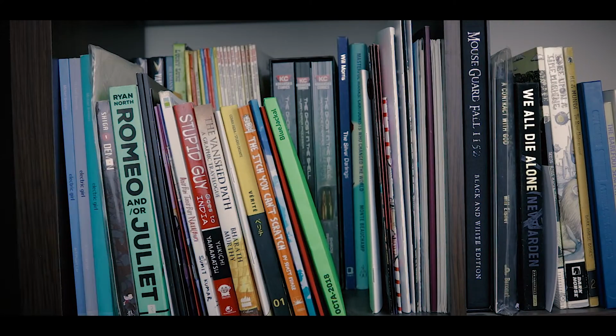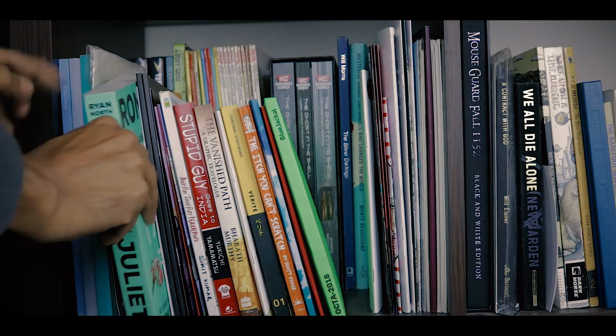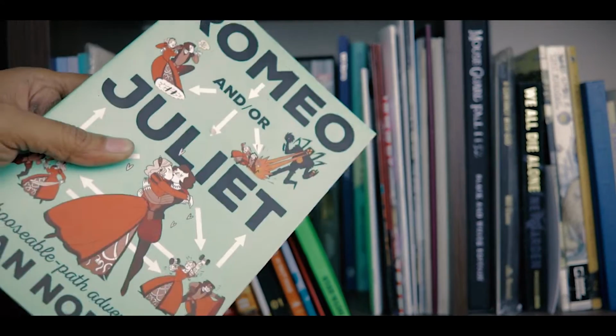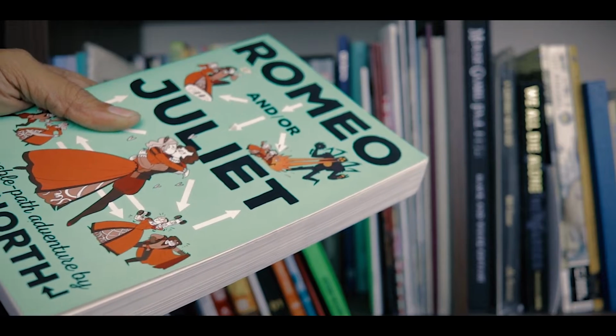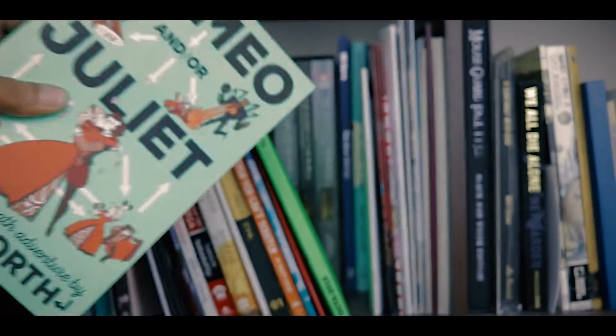Moving down to the third section, this is where the chaos really begins, with a double layer and some very random selections of books over here. First of all, Romeo and or Juliet by Ryan North is not a comic book. This is a choose your own adventure type of story, but I had it with me when I got the Squirrel Girl comic signed by Ryan North at Delhi Comic Con, and it's been on the shelf since. I need to put it away.